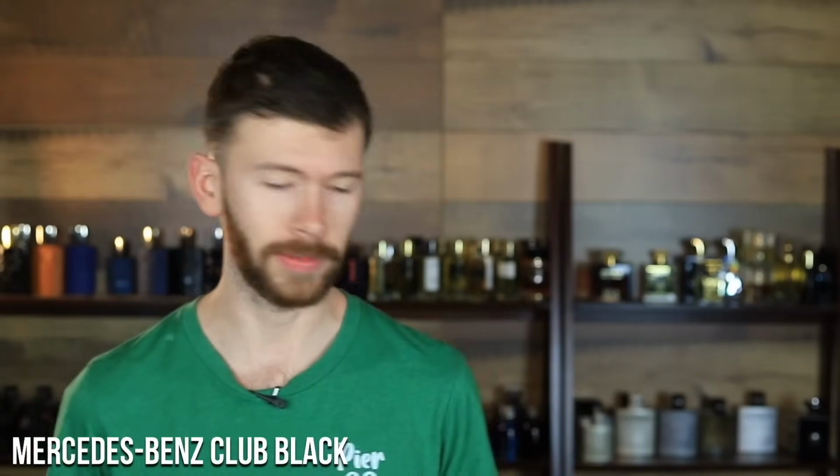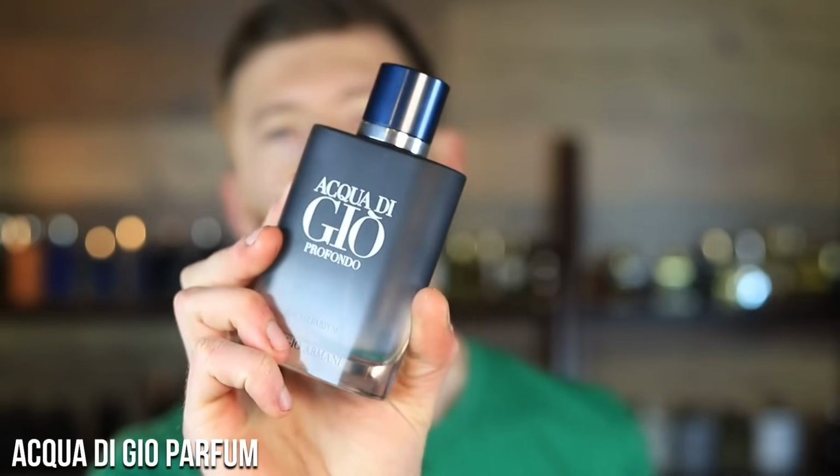And also an eau de parfum. This is an eau de toilette, which I kind of forgot about, but it is. And it's a great performer too. Again, I've worn a ton of this stuff, multiple bottles of it on hand to go at any point. Beautiful vanilla, almost niche quality vanilla here for a cheap price. Next up, we have Acqua di Gio Parfum.